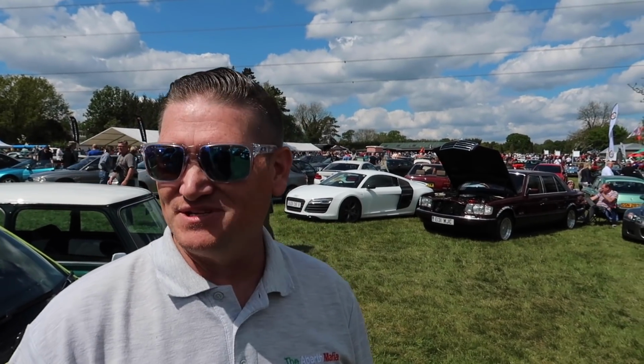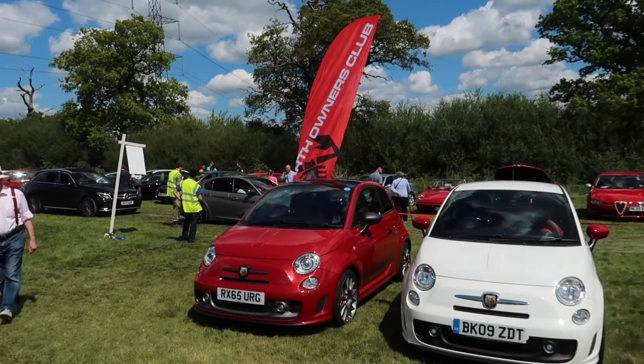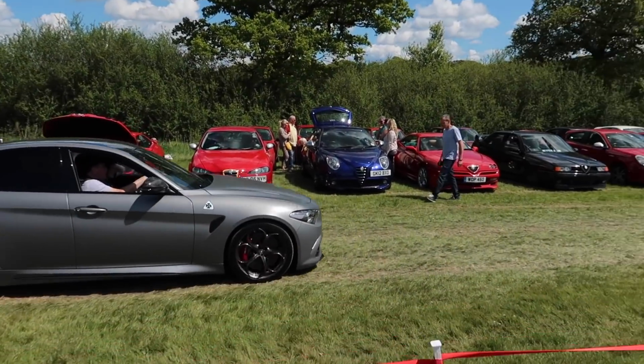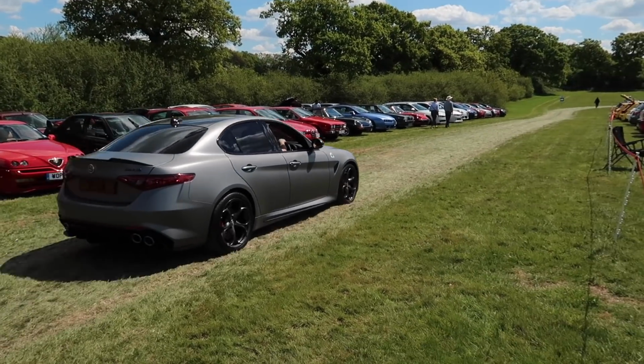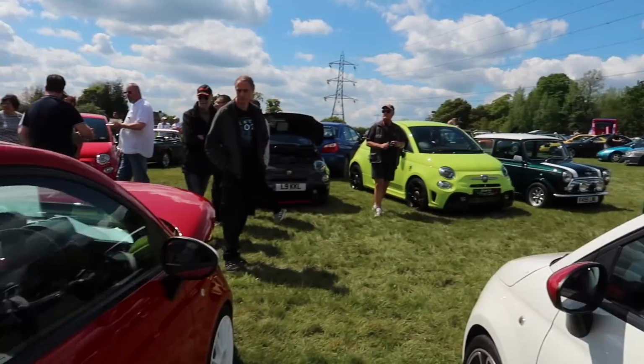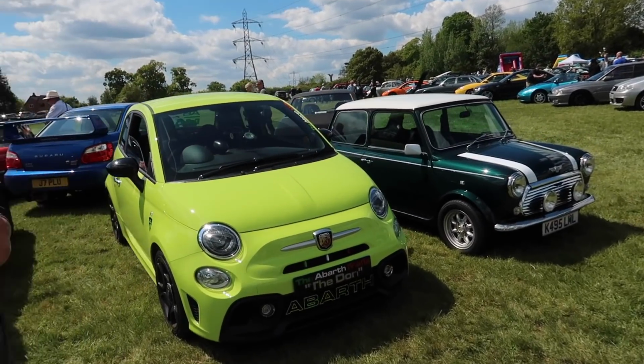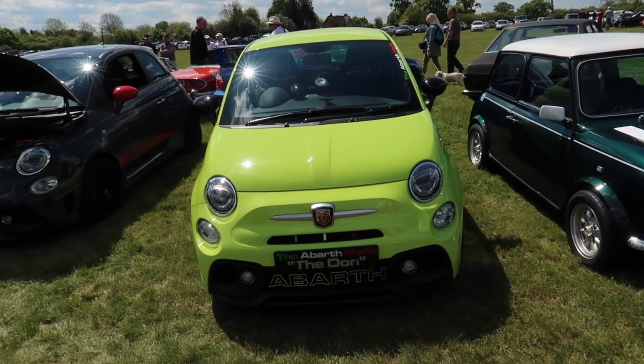It did. No, mate, we'll enjoy the rest of the afternoon whilst I go and chase this N-ring down that's running away. No worries. One second. Quickly, so you can see it moving. Giulia Quadrifoglio N-ring looks insane, but yeah, good to see Rick from the Abarth Mafia with his adrenaline green 595. Looks nuts.